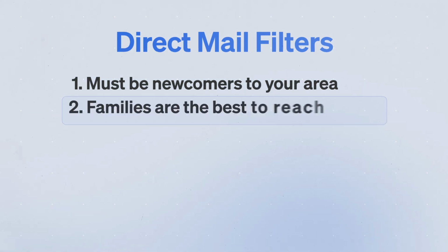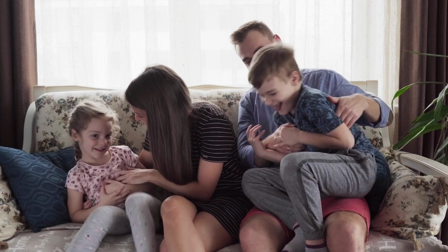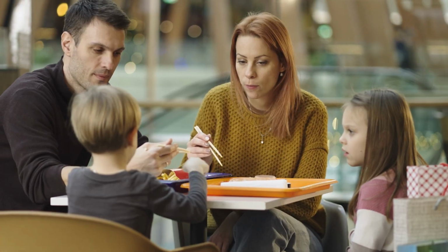Then the second filter he uses is he looks for families rather than single people because they have a higher check size and they tend to order for the whole family. They also have a higher income on average.